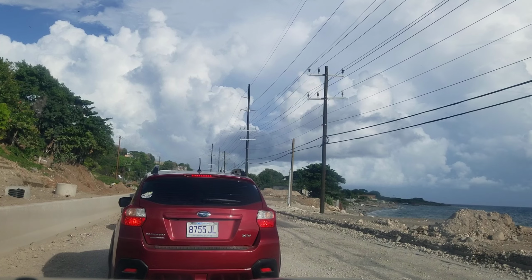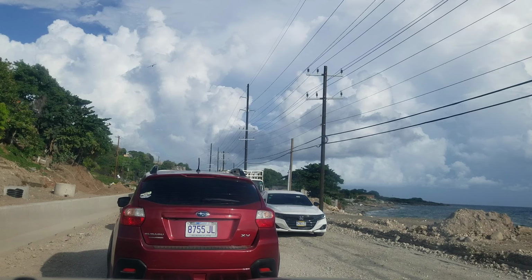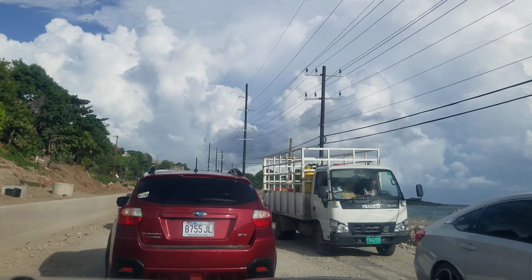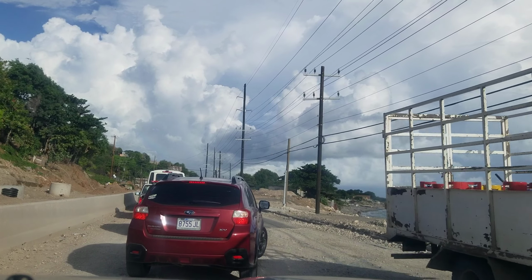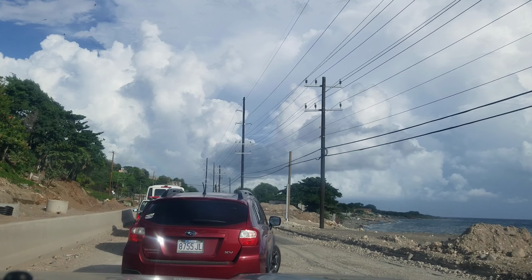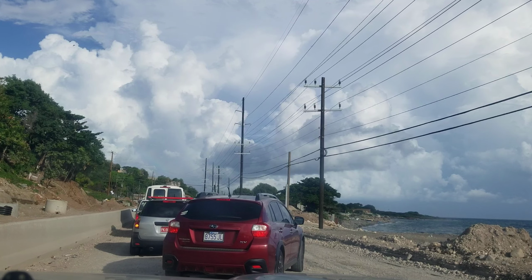Today we're giving you an update on the Southern Coastal Highway Improvement Project, and this is a section from Harborview to Bull Bay. So we are by Shooters Hill now, where they are doing some construction or some work on the road. Not sure what is causing the traffic.